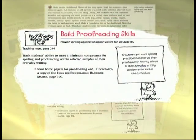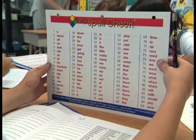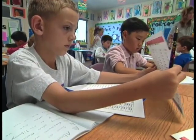Now, all the while, students are writing in subjects other than spelling. Does spelling count? Yes, it does. This section of the unit shows you how to make spelling count. It's called Build Proofreading Skills. Every day, as students write across the curriculum, they are expected to spell their priority words correctly. Often, teachers highlight priority words with a regular highlighter on the spell check cards.